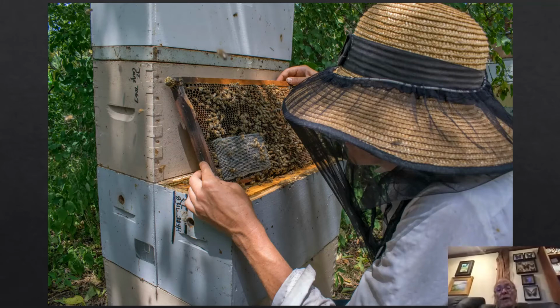Well, I use push-in cages. Always use a push-in cage. I never remove a laying queen from a colony and then try to get them to accept a queen in a wooden cage or any kind of cage.